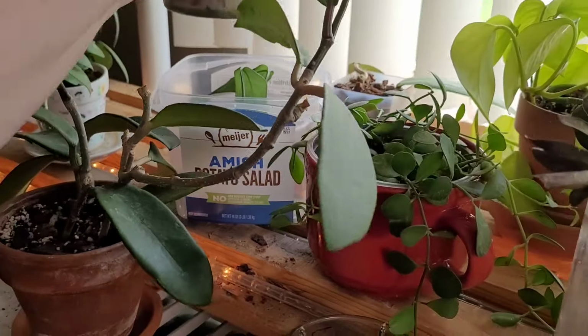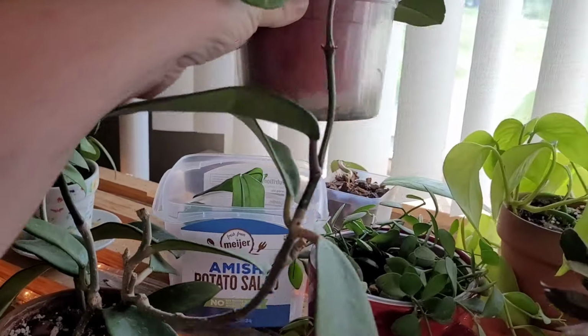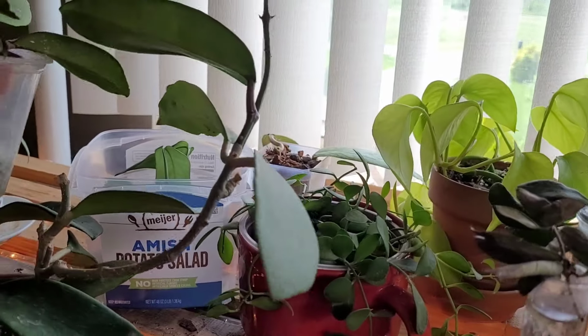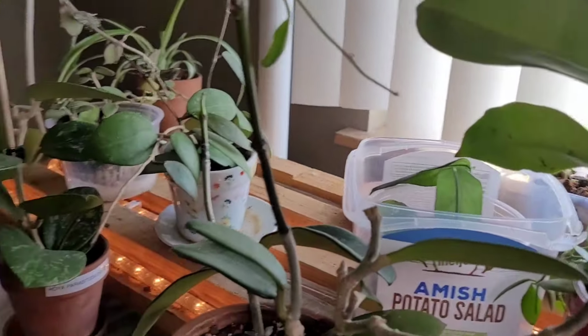Oh no, I just dropped a plant. Fudge. This is the bad thing about showing plants.